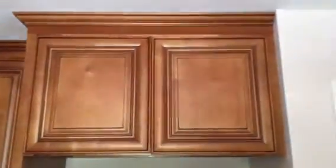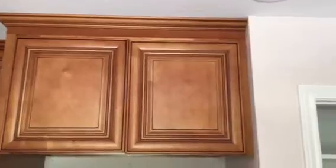There's a corner cabinet. And there she shuts nice and quiet by herself. And there's the cabinet above the refrigerator. Just really sharp little kitchen. Just maximized every bit of space.